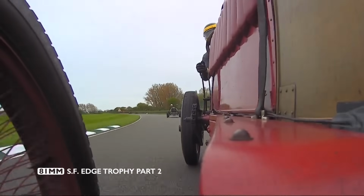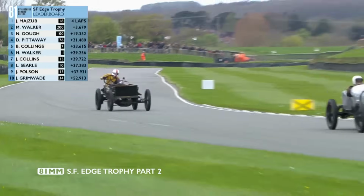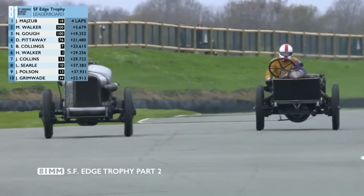Well, that was a great move of momentum. But you know what? That was braking later that made that happen. Mark Walker, he's getting close, much closer. He's got a better exit from Lavant. He's going through the kink. Now, oh my gosh, he always has to brake earlier than the Sunbeam, but he should get his nose in front. Here comes the kink.